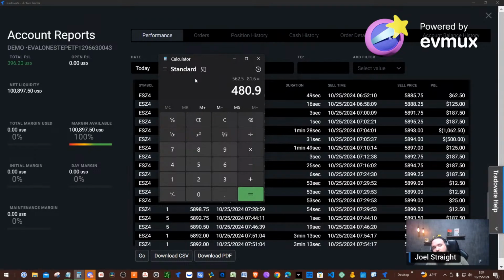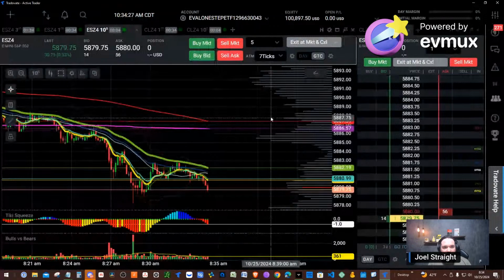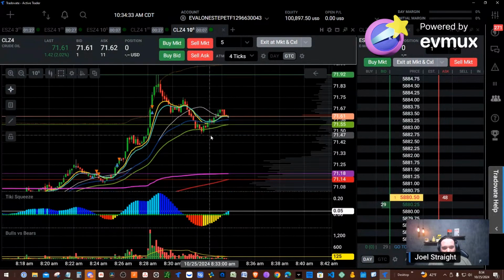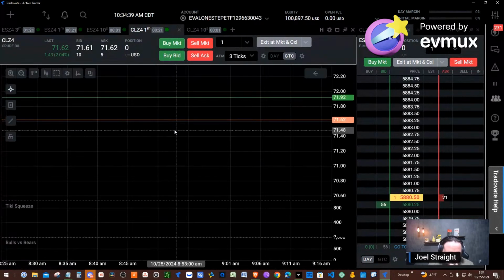So our high of the day, we were at 480. So I'm pretty happy with 390. I think oil probably, yeah. So it sold off and consolidated. I think this is still going to have an opportunity for another big rip on the day.